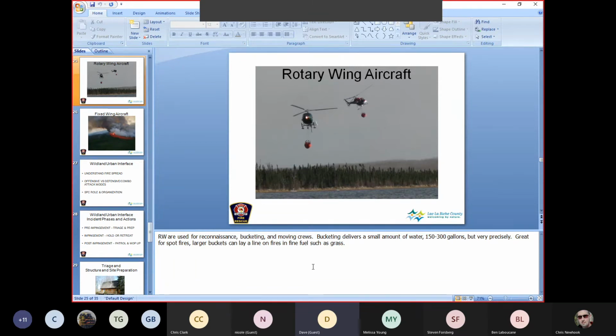But that's fine. So reconnaissance is to look at the fire. Usually we can use smaller helicopters for that. Bucketing, so it would be a light, like a 206, we call it a light helicopter, and the cheapest, good for reconnaissance. Mediums, like a 216, they're good for bucketing, because they have a bigger, like up to 300-gallon bucket. Intermediate, like our A-stars, is somewhere in between, and they're quite versatile, so they can move crews, they can do reconnaissance, and they can bucket pretty good, though not as good as a medium. All right, so that's rotary wing aircraft, helicopters.